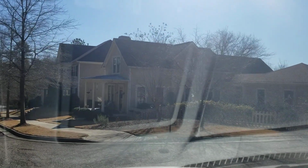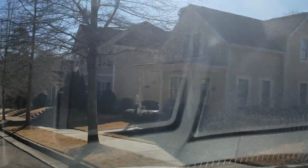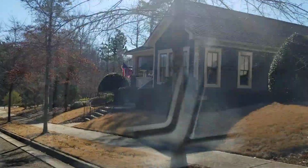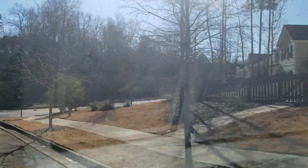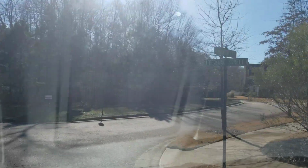At the moment, you are looking into the sun, so I'm going to get turned around here, but we've got a really clear day. It's 60 degrees, not a cloud in the sky, so this time of year, being February, the sun is going to be a little low in the sky, so bear with me. But again, this is Oak Grove subdivision located in West Athens.